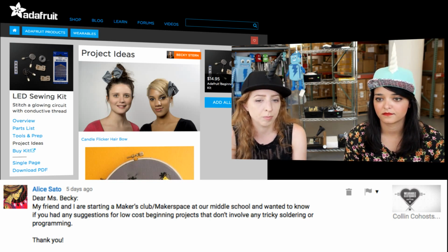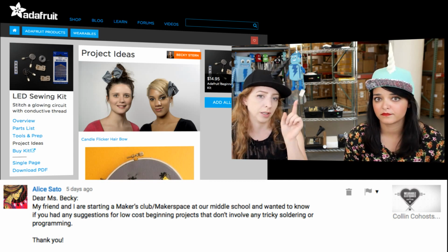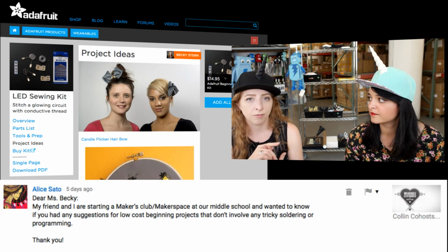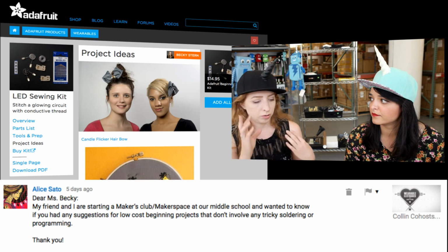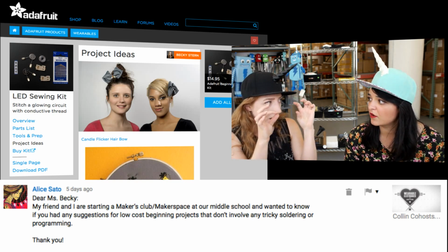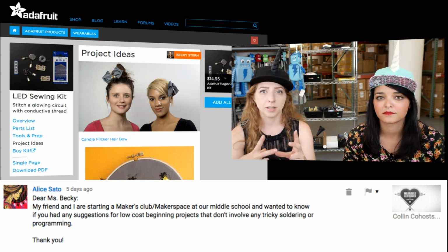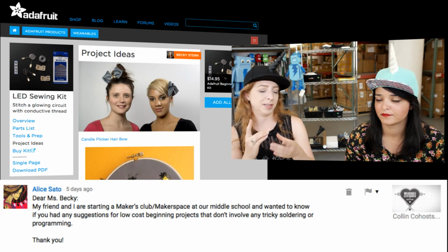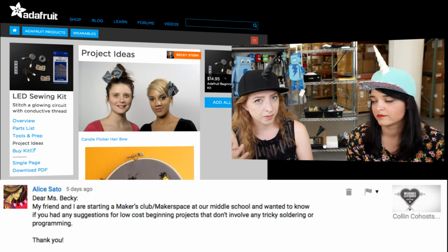On the guide for the sewing kit, we have a couple of project ideas, including the candle flicker hair bow and the embroidery of the fireflies. Somebody made a little Star Wars Jawa doll that has glowing eyes. There are lots of different things you can do, and it's good for workshops because each kit is pretty low cost and has everything you need except scissors and clear nail polish. So this is definitely a good workshop.